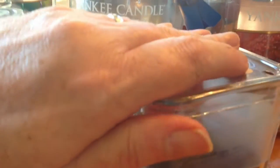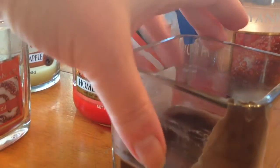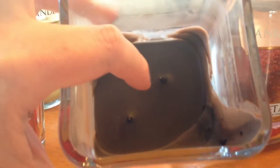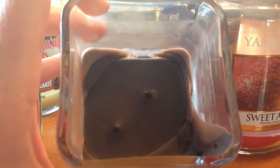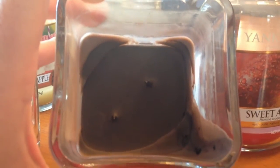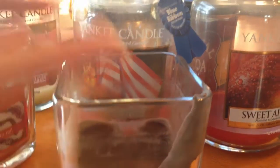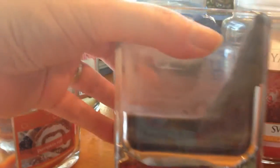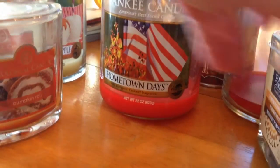Had a little bit of issues. Oops, sorry. There's a plastic lid. Had a little bit of issues at the end of the burn. It self-extinguished on 1 wick, and I had to pour some of the wax out, and then I relit it, and it just did not do well. It kept self-extinguishing. So I said I'll call it done. I'm not a big patchouli fan, but I did not want to waste that. So that was from Yankee Candle.